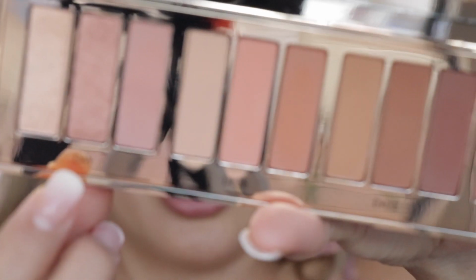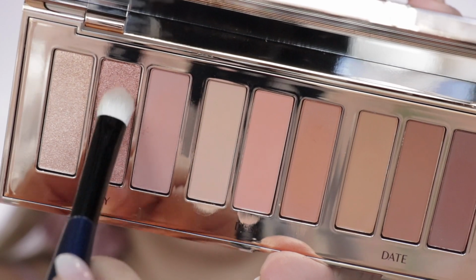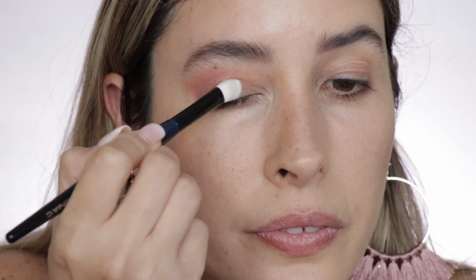I'm gonna go again to the day area and use this middle shimmer shade. I'm gonna apply it dry right now. Definitely, if you want a little bit more payoff, you can wet the shadow with a little bit of Fix+ or the mixing medium.